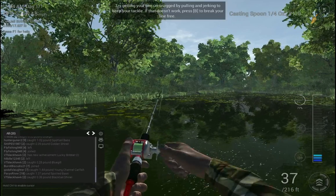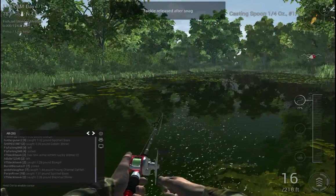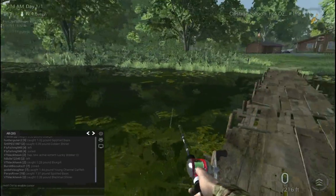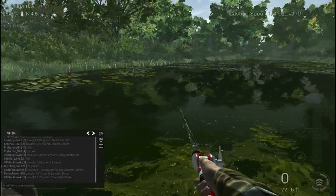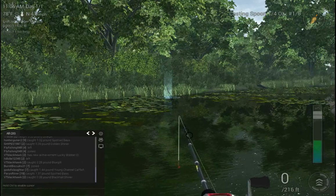I'm not even sure what's back there. There's something right there. It looks like some weeds, maybe? Is that what I'm reeling through? Yeah, let's step back over here a little more. Looks like I gotta get through the edge of those weeds. So let's cast right there.